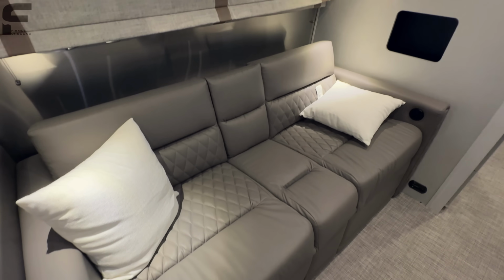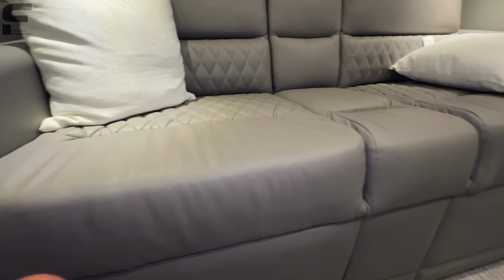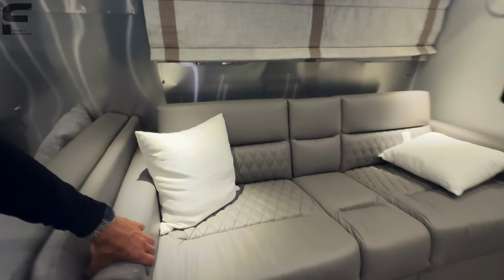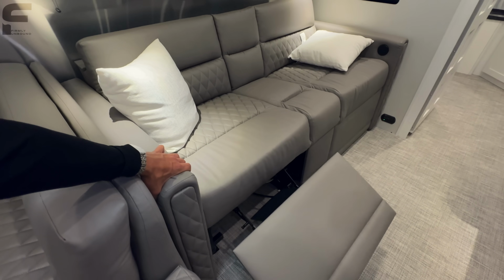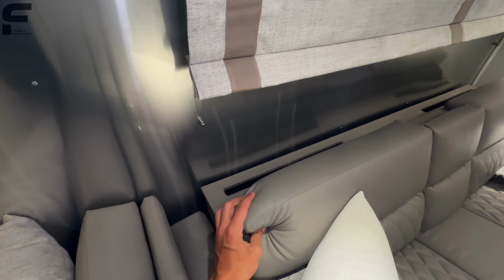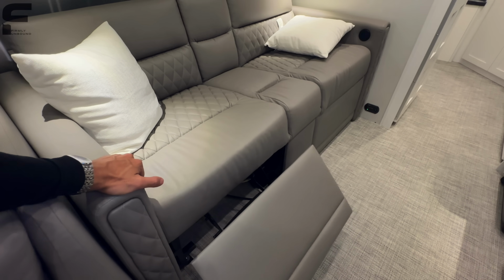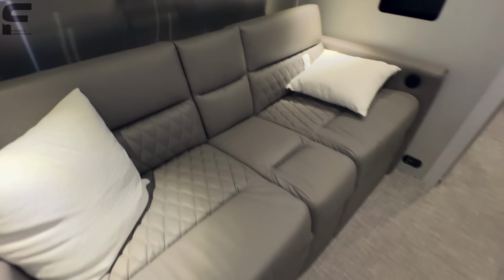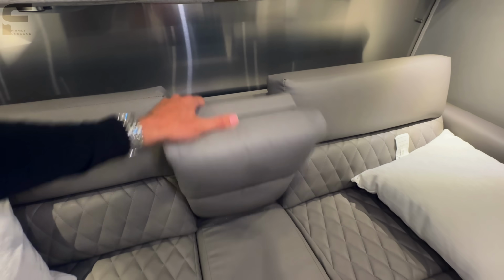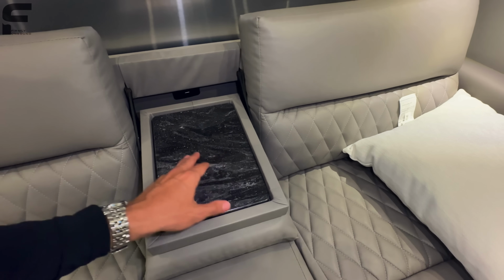And then this here is that same buttery smooth material. And let's see. Okay, these are recliners. Awesome. So these will recline. You can see how it's reclining there. It just is not gonna lay back flat from what I see. So just the recline function on those. Should have a flip down cup holder in the middle. Or just a flip down spot here to store things.